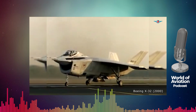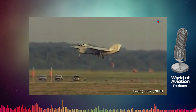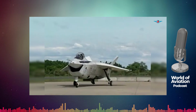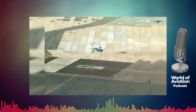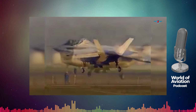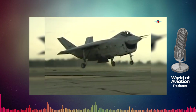The Soviets were definitely in the VSTOL game. Their first real VSTOL aircraft was the Yakovlev Yak-36. It had 2 turbojet engines side by side in the back with nozzles that could rotate, kind of like the Harrier. So they were exploring similar ideas. They were. Then came the Yak-38. This one actually saw more widespread use, operating from those Soviet aircraft carriers, the Kiev class.